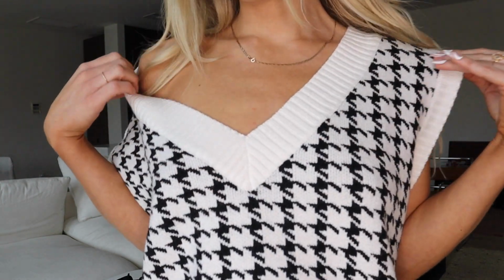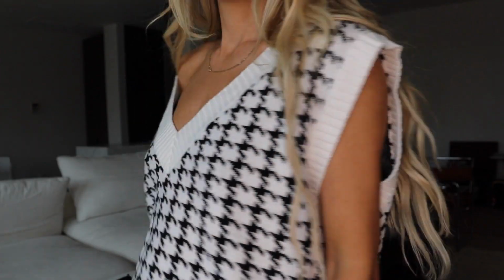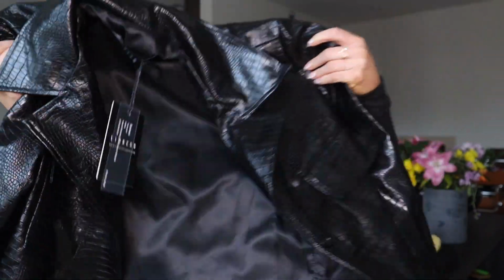Definitely an oversized look, so I think it'd be so cute with knee-high boots as well, with a little bit of your leg poking out. This next piece is a dress, but I actually think you can wear it as a jacket as well, so it's like a jacket dress. It's this black reptile print, and it looks like a blazer, but it comes with this little tie that you can tie around your waist and really cinch it in.